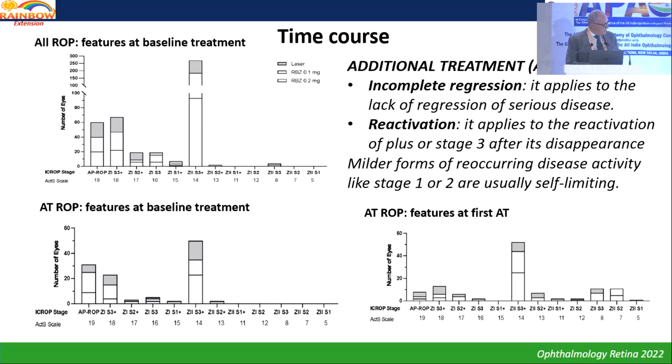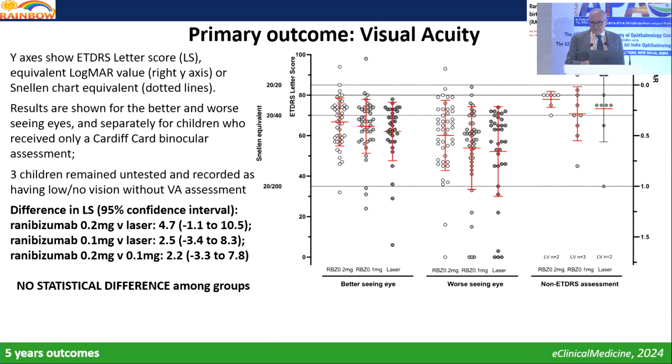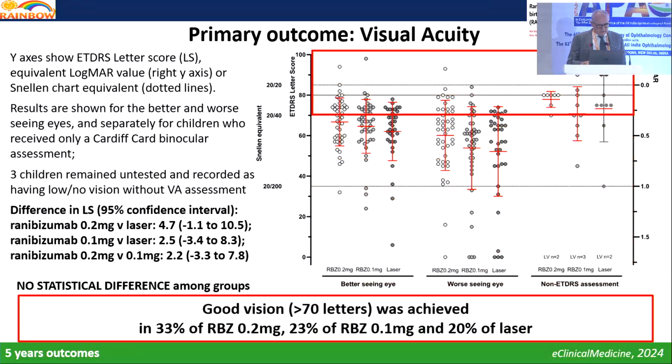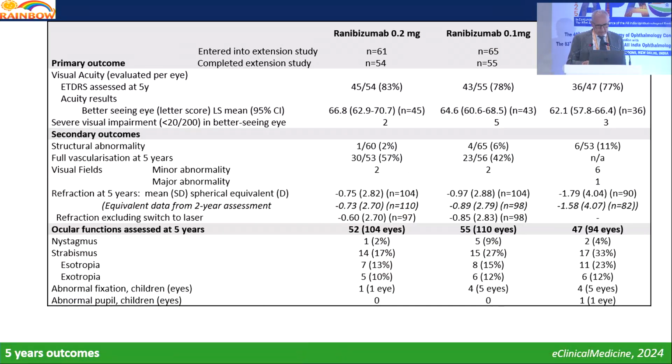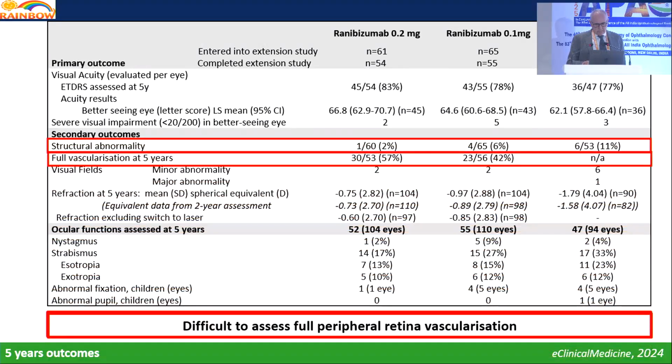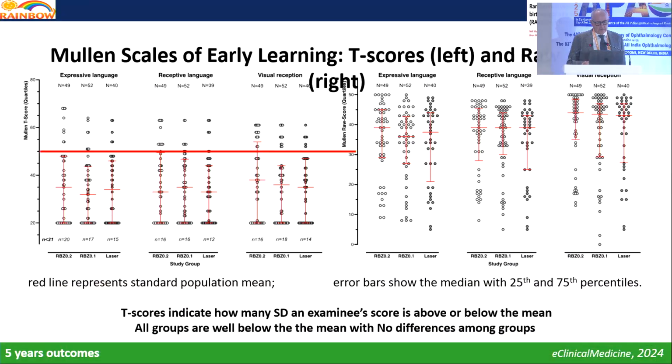So pay attention, because these are at risk for retreatment, and the retreatment rate is about 30% in the Rainbow study, and is less in the other study, the Firefly. Just to be quick, the results you know already. Important to see that we have less high myopic eyes in these babies. We have a difficult assessment of the peripheral retina when you only use the indirect ophthalmoscope, and again, we don't see any difference, like he pointed out in his study.